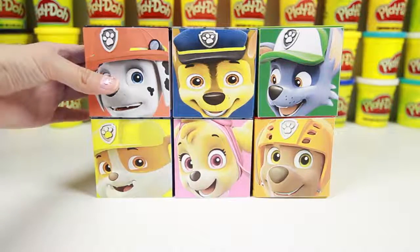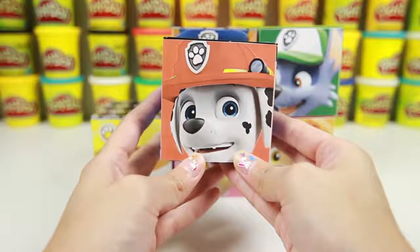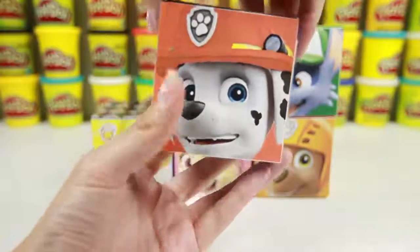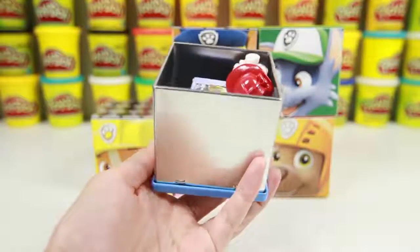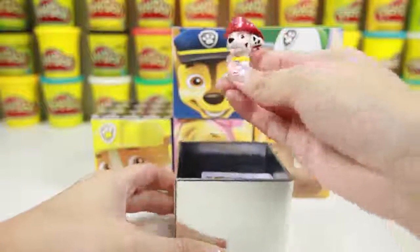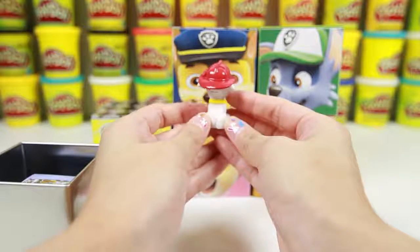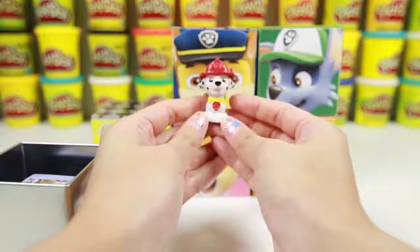Let's start with this Marshall Cubeez first. Marshall is a fire pup who helps put out dangerous fires. He has black spots and he wears a red uniform, just like a fireman. Okay, let's open the Cubeez. Wow! It looks like we have some cool toys inside. Cool! The first toy is a Marshall figure. Do you know what kind of dog Marshall is? Marshall is a Dalmatian. Dalmatians are white dogs with black spots and they are friends with firefighters.